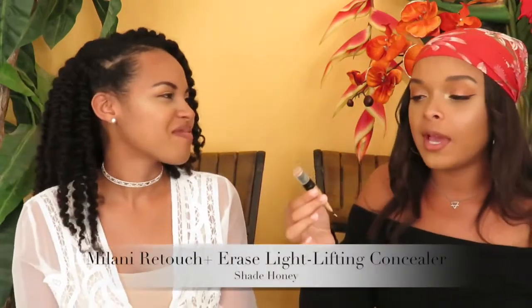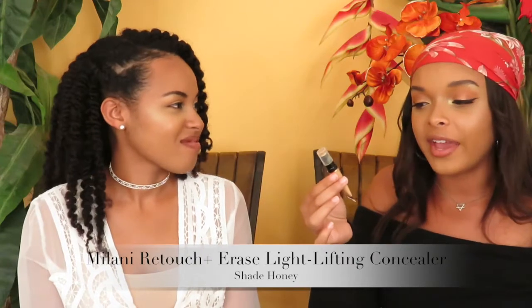I decided to pick up this Milani Retouch and Erase Light Lifting Concealer. It has the same thick consistency as the LA Girl. I think they have about 4 colors. Maybe their range would be a little bit bigger online, but I love it.